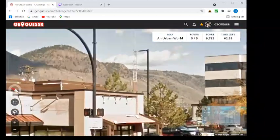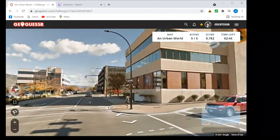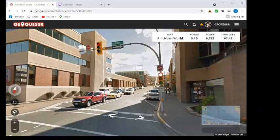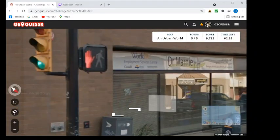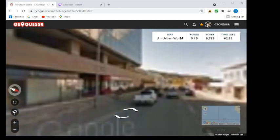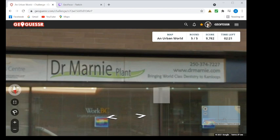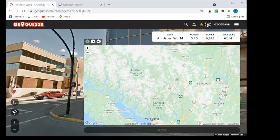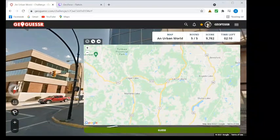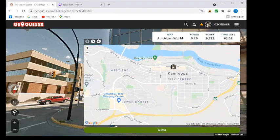Lansdowne Street. We have dry hills like this. Interior Savings. Is this Canada again? Like the drier hills like that, I would think interior. As we've seen recently, it can get shockingly hot in the interior of British Columbia. You have 250 Kamloops, so this is in fact interior British Columbia, not that far from our previous round. Kamloops is here. We caught this early, so we'll probably get a 5K on this. Yeah, there's Lansdowne.